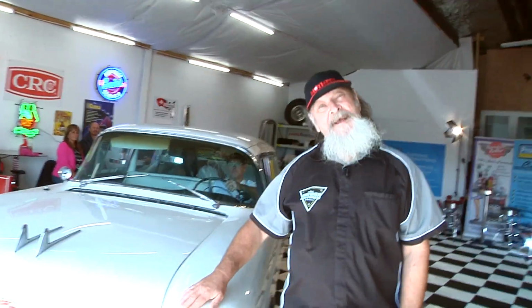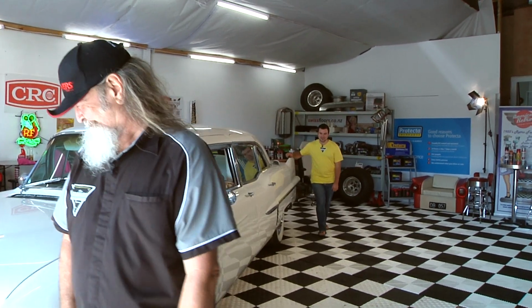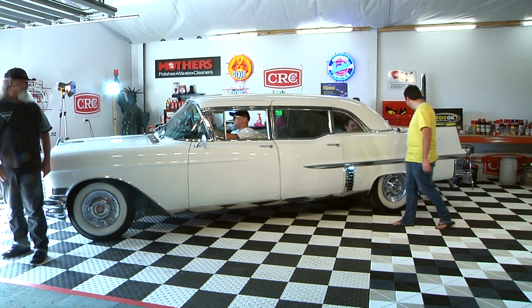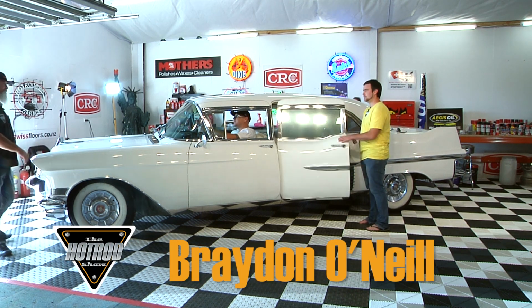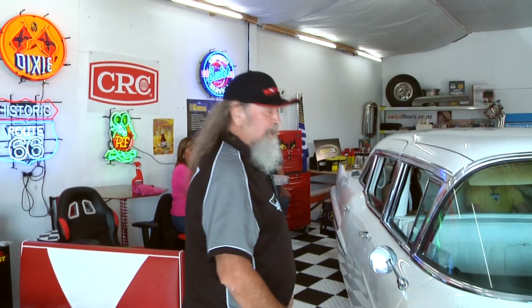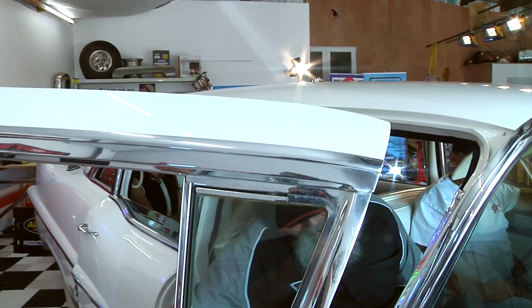Wow, check this out, a 1957 Cadillac Limousine. Isn't this long? If you can see past me, Braden's down the back there somewhere. Braden, can you come in? Yeah, I'm down here, Doug. This is definitely the biggest car we've had on the show. How about we jump in, Doug, and have a look? Yeah, I'm going to come around this side. Well, let's get into this beautiful big Cadillac. Oh, this is a land ship or something.